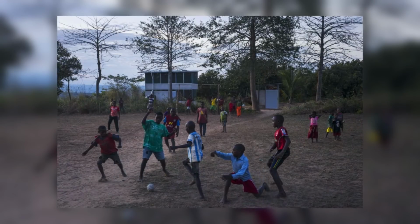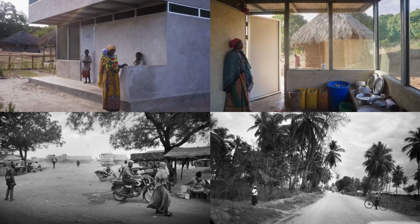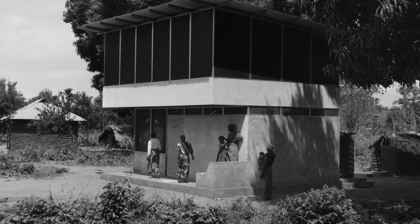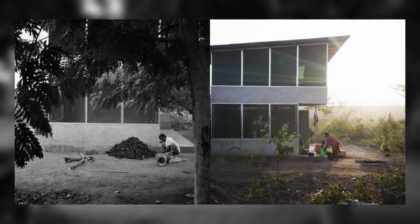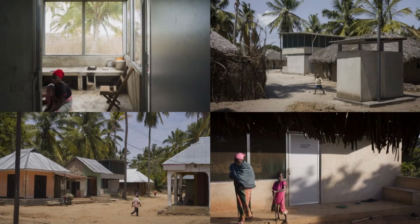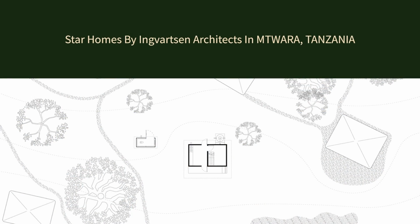A detailed process was undertaken to select the recipients and location of the Star Homes. In 2019, prior to the start of the construction, a survey of the rural villages in Mtwara was conducted. Households that wanted to participate and met the study inclusion criteria, such as having children under 13 years of age in the household, could enter a lottery to win a Star Home built on their land. The lottery was conducted in an open and transparent manner to select the recipients.